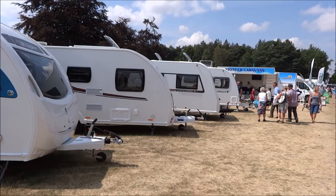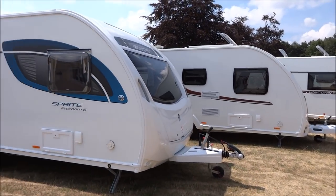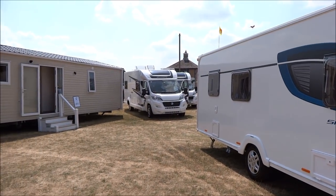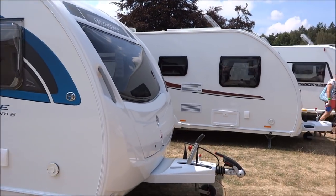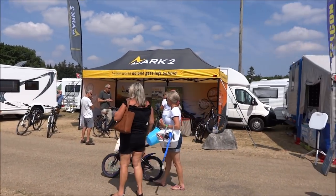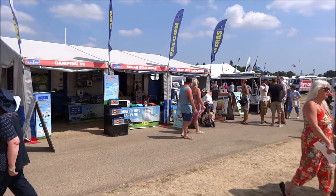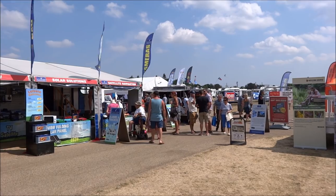A few caravan sales. Pioneer caravans are here. Not an awful lot of caravans though. Most of them are motorhomes, and there are hundreds. Not such a big show as the Peterborough show, but much more local. Got a really friendly feel about the show today. And a beautiful day for it.